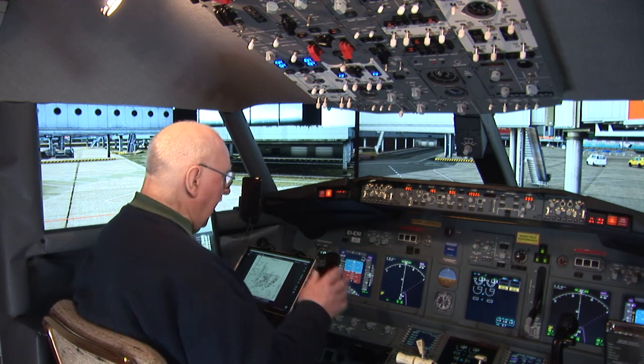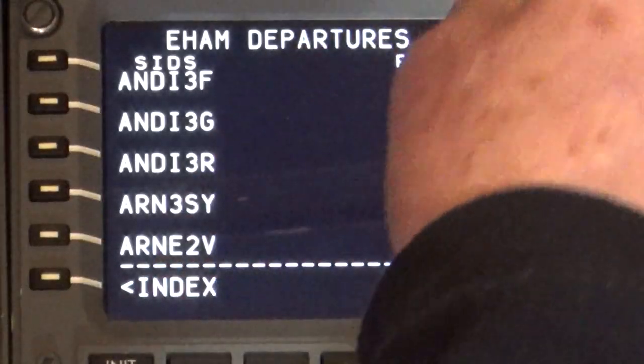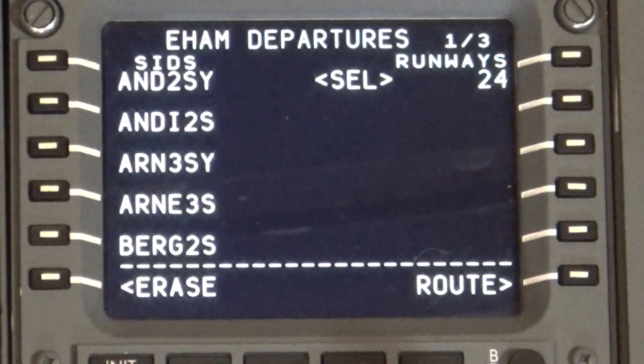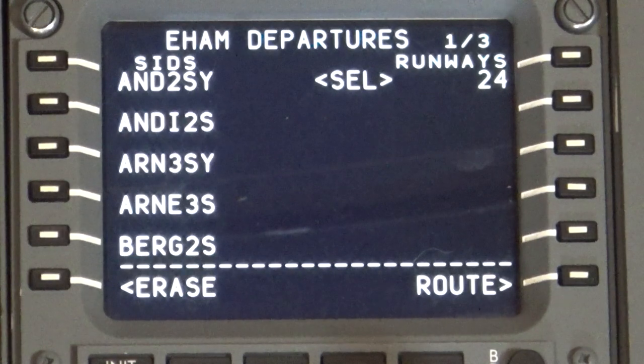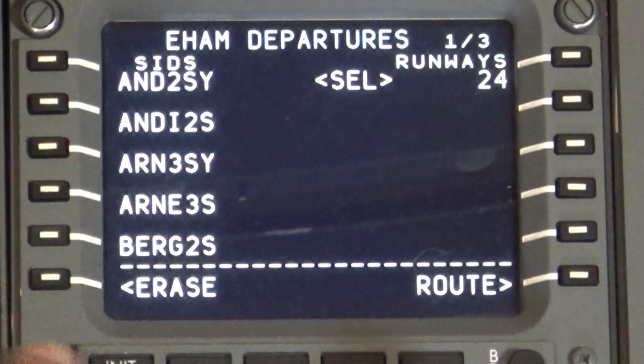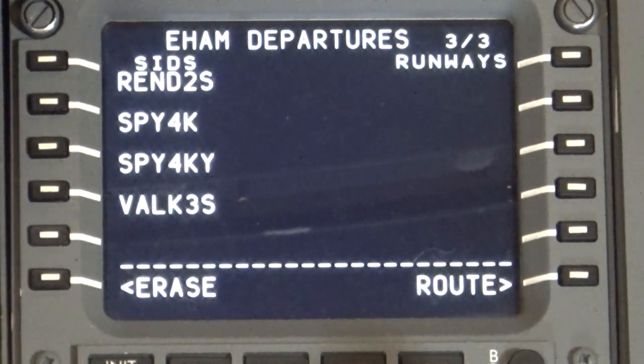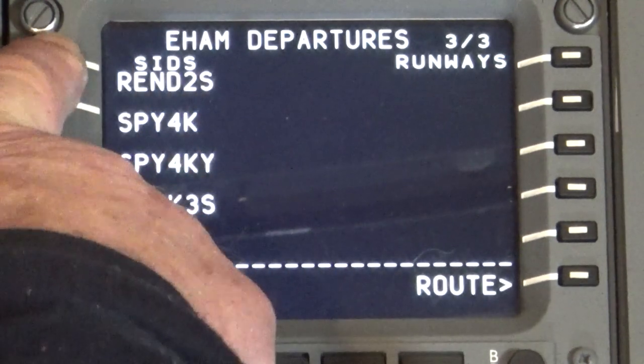Right, we are good to go on runway 24, which is right next to us. We can handle that. As for the departure, well, that is going to be, let's see, the Rendi 2 Sierra departure. So select runway 24 and then look down the list here for Rendi 2 Sierra, that's this one, and put that in.